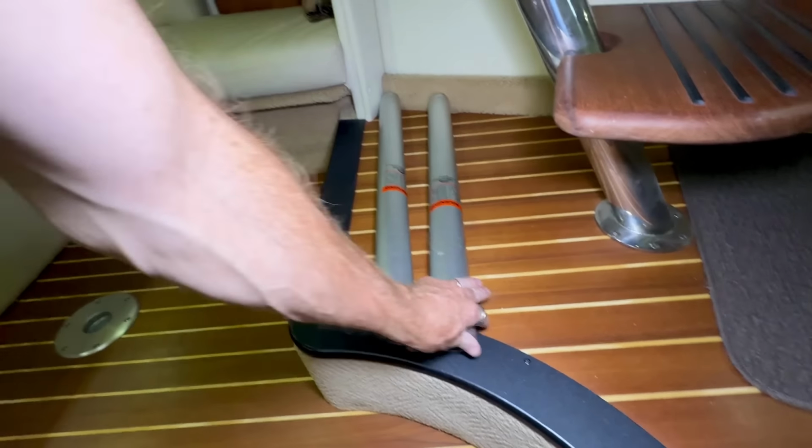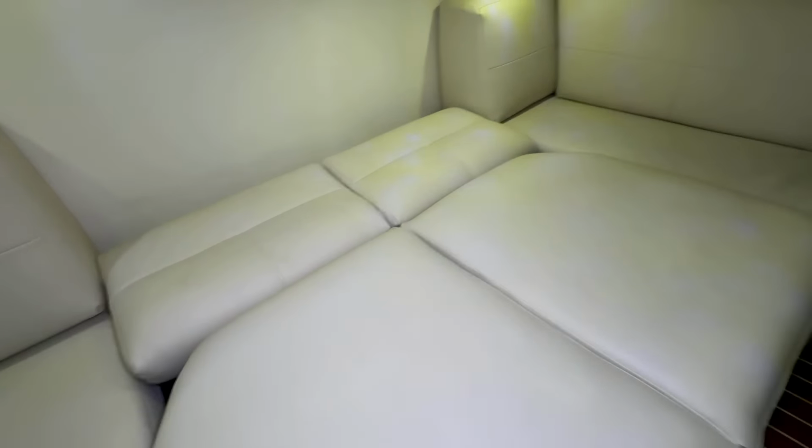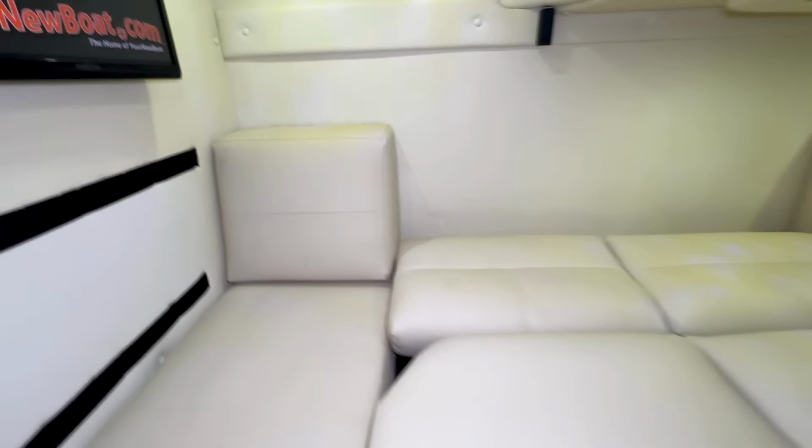Those pedestal mounts just pull right out of there, and then simply give this a little pull. Like I said, as easy as that, it's going to fold down. These two cushions right here are actually Velcro mounted to the side panel, so that you can pull those out and give yourself plenty of space down here. This one also is going to pull right out. That one's also Velcroed in.